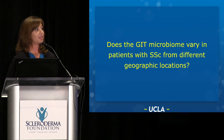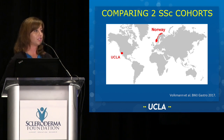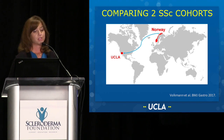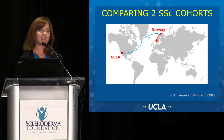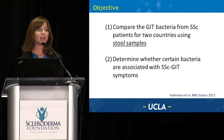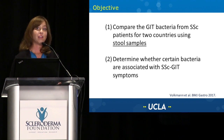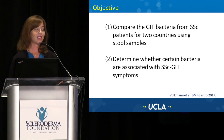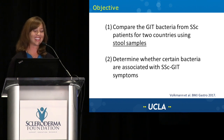So then we wanted to ask another question. We saw this in our patients at UCLA, but are there differences in gut bacteria in Scleroderma patients from other parts of the world? And so I started working with a collaborator in Norway, Dr. Hoffmann-Vold, and she was interested in the microbiome too. So she agreed to send me samples from her patients with Scleroderma so we could look at them. So we decided to compare the gut bacteria from patients from UCLA in Los Angeles and Oslo, Norway. And for this study, we decided to look at stool samples. It was hard to convince patients to do colonoscopies voluntarily, as you may imagine.